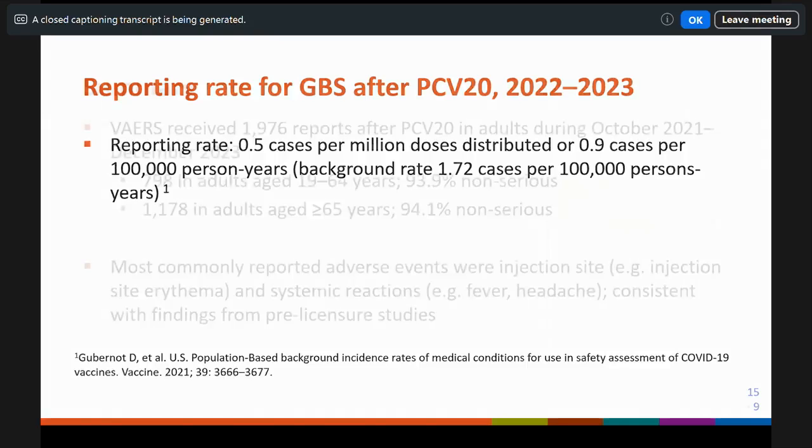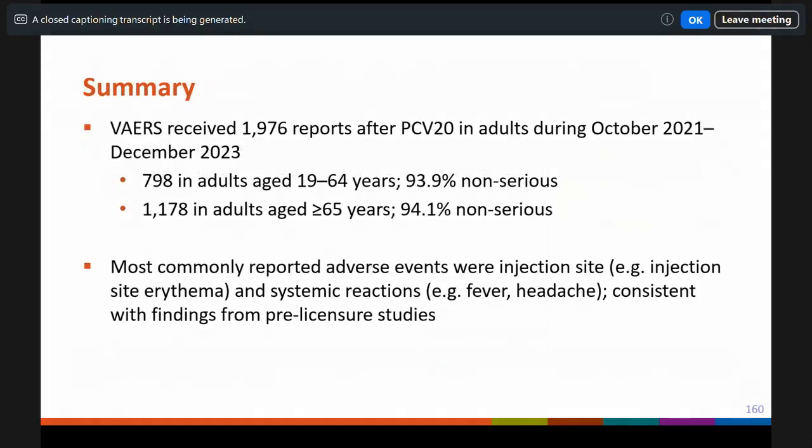The next slide, please. So in summary, VAERS received 1,976 reports after PCV20 in adults during the study period. Most of the reports, or 94%, were non-serious. The most commonly reported adverse events were injection site and systemic reactions, which is consistent with findings from pre-licensure studies. The next slide, please.